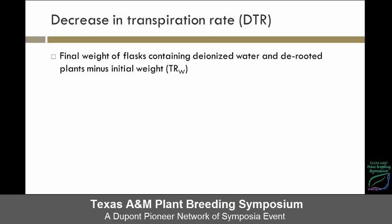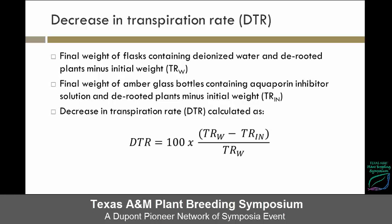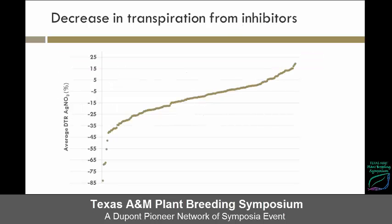We had the final weight of the flask of the derooted plants plus the flask, minus the initial weight, for water, so that's what TRW is. Then the same thing for the inhibitor solution, so that's what TR inhibitor is. With this we calculate a decrease in transpiration rate, which is shown here in this equation. This is just how much the inhibitor solution affected transpiration compared to the regular water. This shows the response of my 200 genotypes over 7 replications, so 7 times doing it with 200 genotypes.